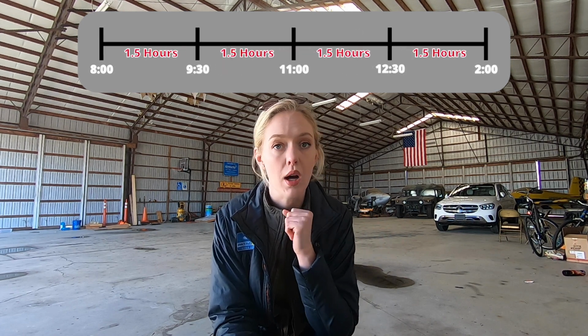While this arrangement best allows for utilization of instructors, an instructor's time does not cost as much as an aircraft. Additionally, over the course of a day, these half-hour blocks add up to another flight training event for another student. 3 2-hour blocks could be turned into 4 1.5-hour blocks.